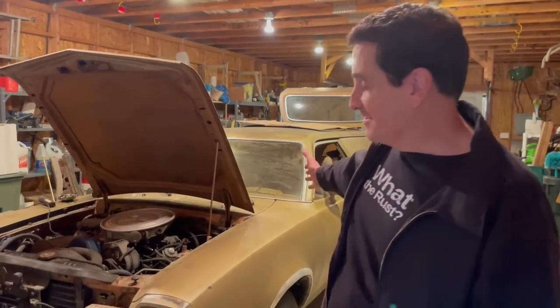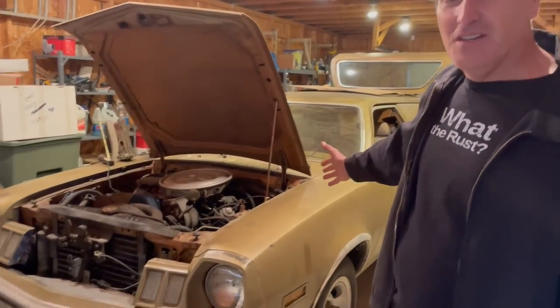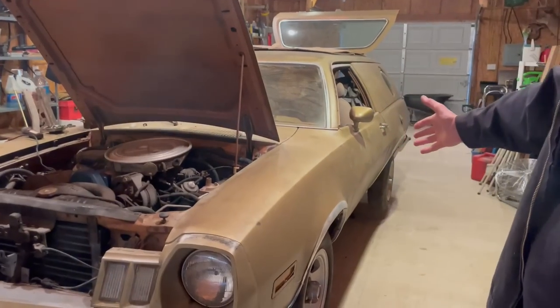Hello, everyone. Today, I have a very interesting video for you. A viewer contacted us and asked us to come help him with a car that he called a Pinto Porthole. I had never heard of such a thing, but here it is in all its glory. This is a very unique car. What is it called? Party wagon?